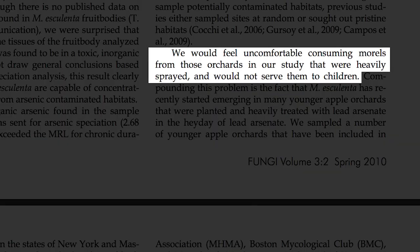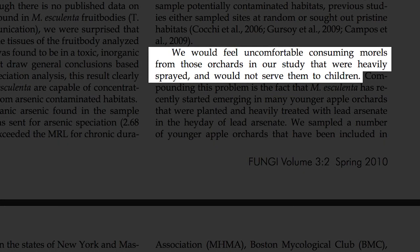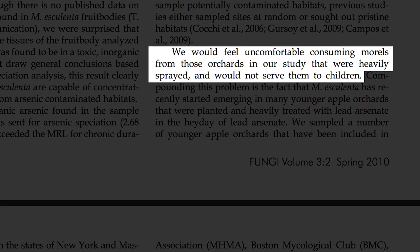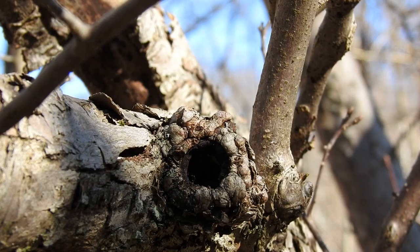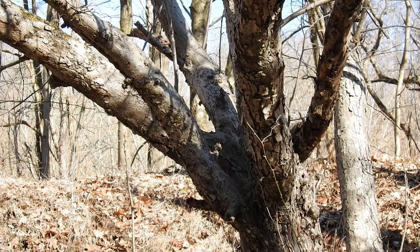And so it might not be that wise to just forage for morels in old apple orchards and eat a lot of those year after year, because those contaminants can build up in your system. And so that's why I don't make this my go-to spot. However, if I do find some morels in association with apple trees, I'll probably forage some of them. And so if you find old apple orchards, go look for morel mushrooms, see if they're growing underneath there. But just keep in mind that they could be contaminated with higher than normal levels of lead and arsenate.